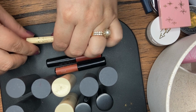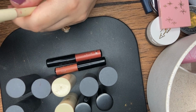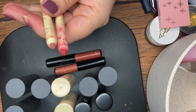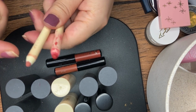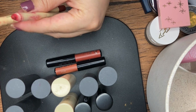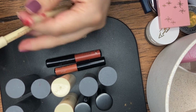And then that Ashley Chiswell collection also came with these lip liners, which honestly have been a little disappointing. I had to shave them down just to keep the middle parts stable, like not falling down when I use them. I like the shades though.